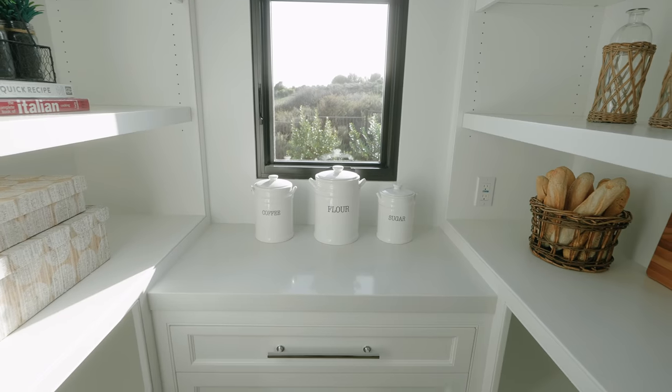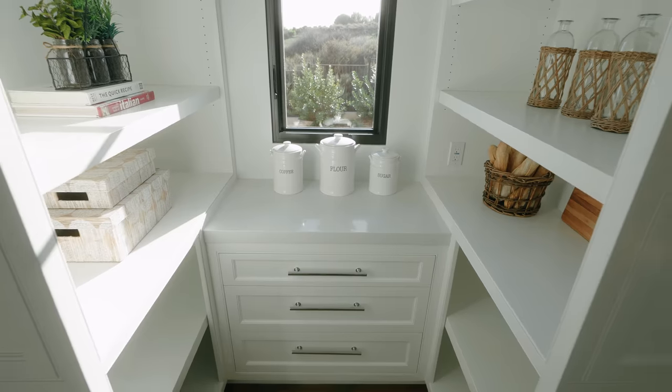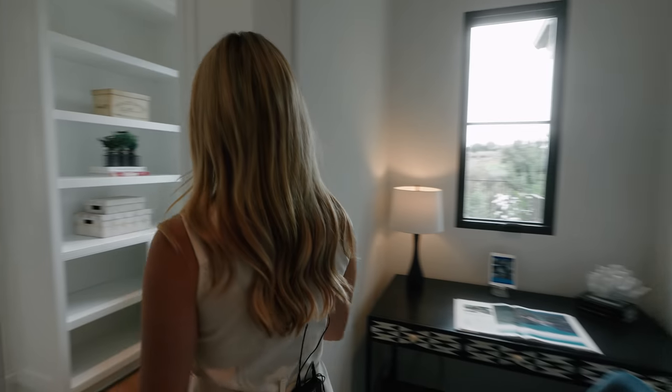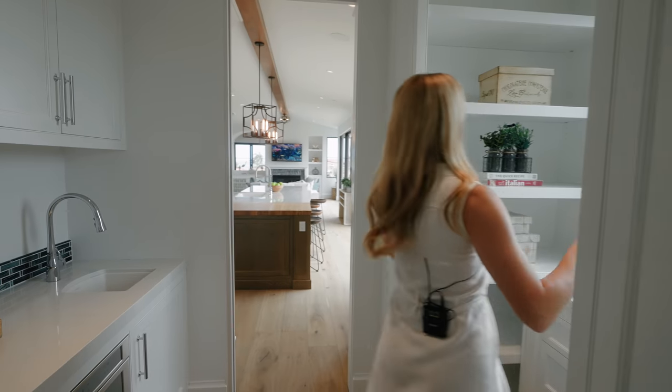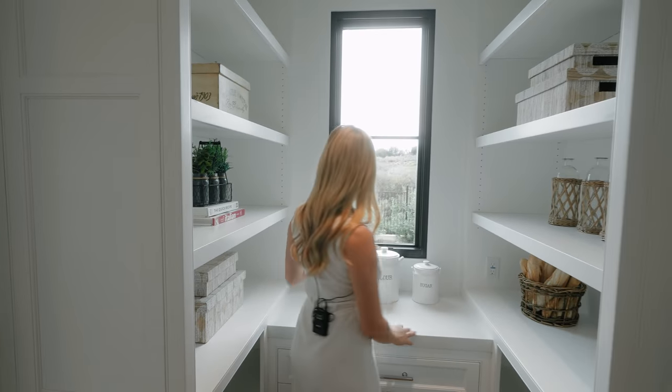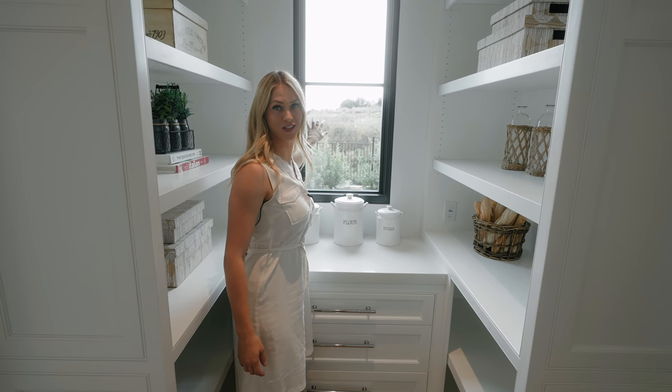So let's head into the kitchen area. We are going to head into the butler's pantry before we reach the actual kitchen. And here you have more pantry space, storage. You have quartz countertop, a view of Terranea golf course.